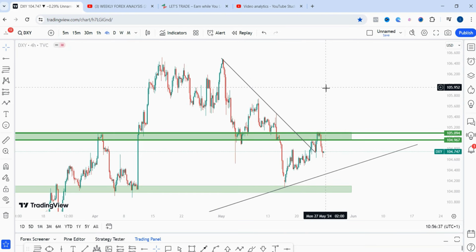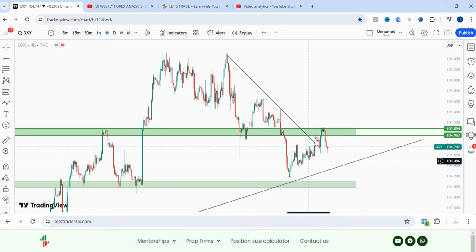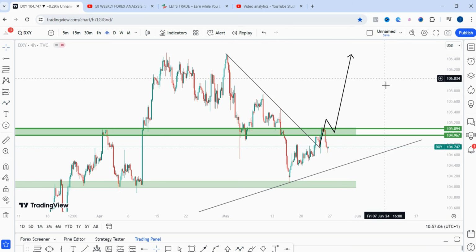Now on DXY, last week I said our strategy at letstrade10x.com allows us to place trades within the zone, which we did and made 4% profit last week. But if you're a swing trader looking to get into a trade and hold for a significant move, I advise that you wait for price to actually break above this zone and come back for a retest before we trade to these obvious highs here.